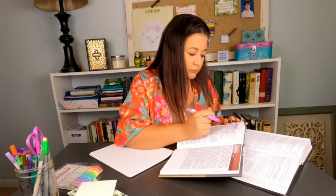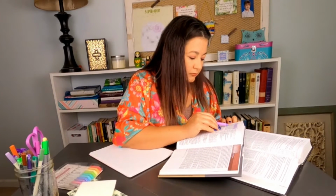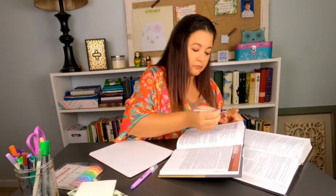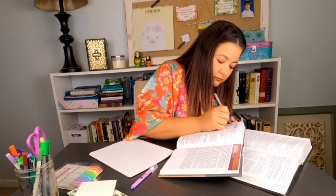A warning about the world. Do not love the world or the things in the world. If anyone loves the world, the love of the Father is not in him. For everything in the world, the lust of the flesh, the lust of the eyes, and the pride in one's possessions is not from the Father, but is from the world. And the world with its lust is passing away, but the one who does the will of God remains forever.